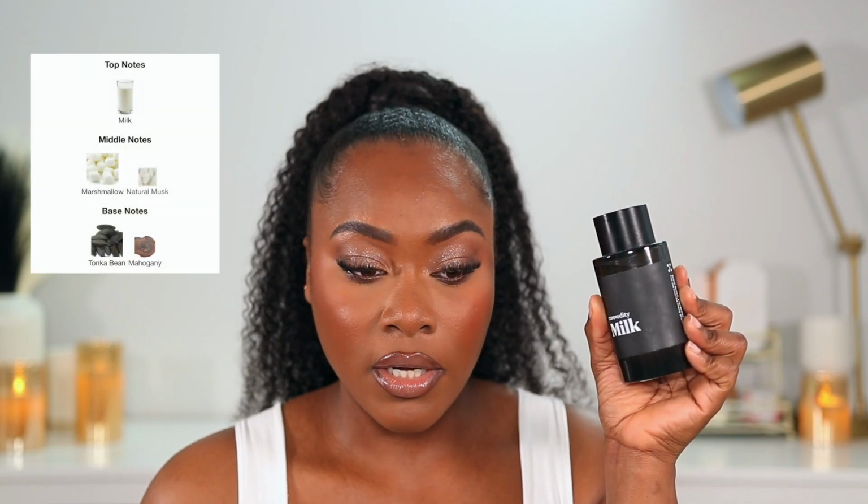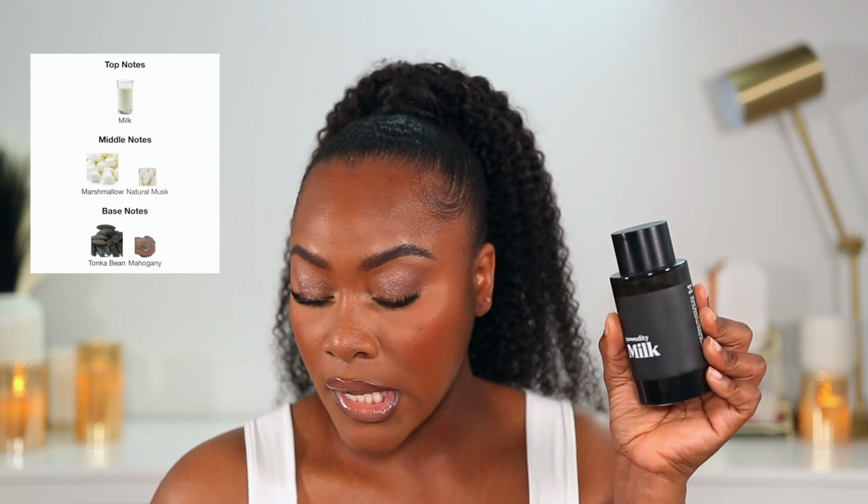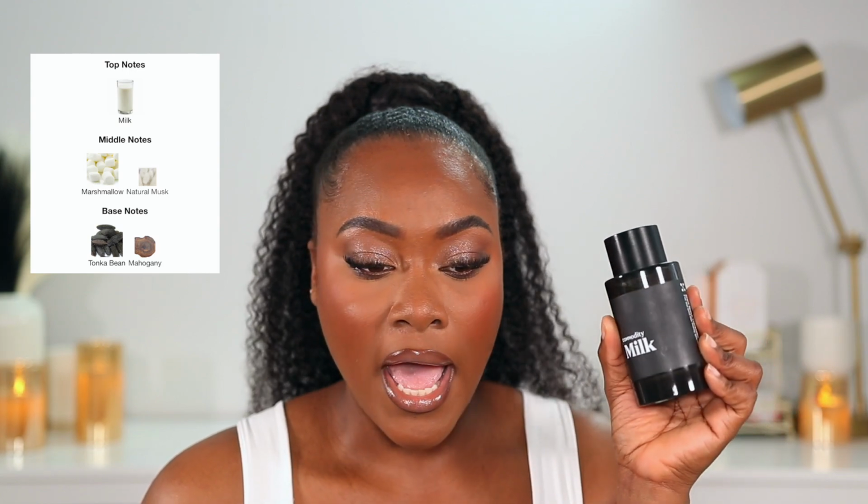The notes for this one, in the top you have milk, in the middle you have marshmallow and natural musk, and in the base you have tonka bean and mahogany. If you want to add that milky touch to your fragrances, this is what you reach for.